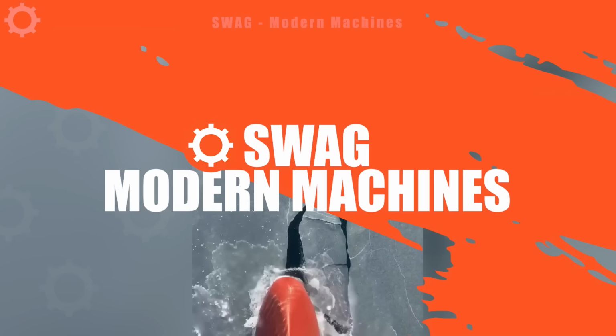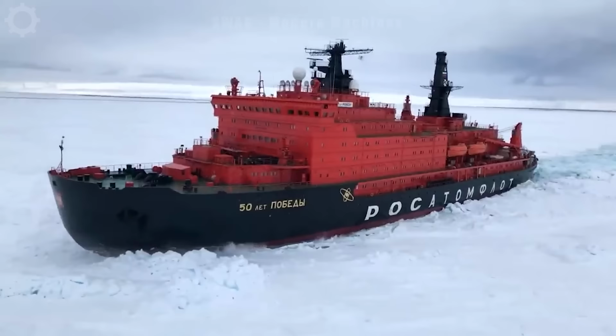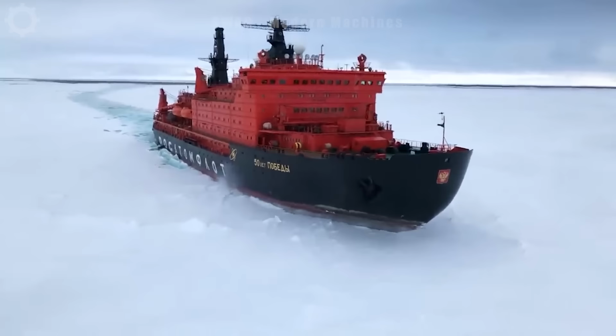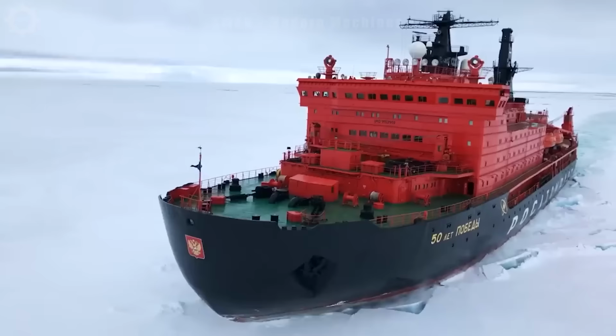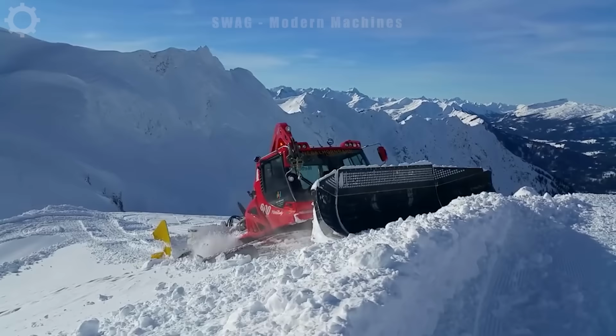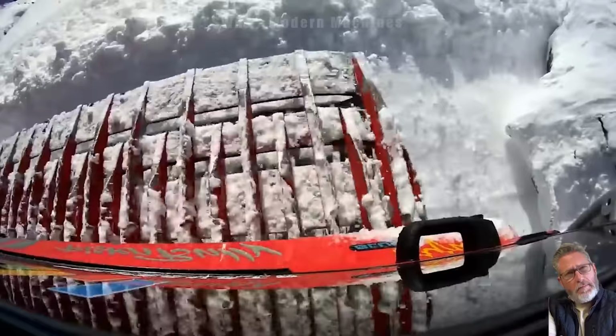When talking about ice breaking, it's impossible not to mention this most powerful ice breaking ship of the 21st century. Created in 2012, it's the world's largest and most powerful nuclear icebreaker. For places where snow falls a lot, this machine will be the optimal solution for the people there.